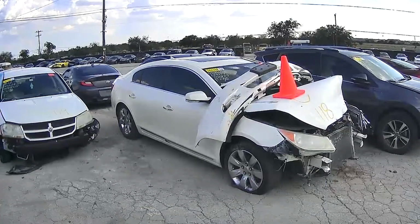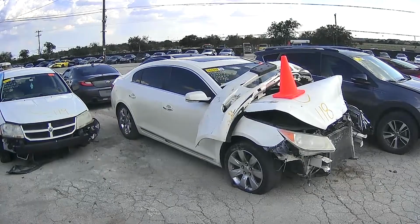All right, on the 2013 Buick LaCrosse, lot number 118. This is your 2013 Buick LaCrosse, folks. Here we go. I'm at 2.25, 2.5, now 275. 2.5, now 275. Bid 275. Now 300. 275, now 300. Bid 300.